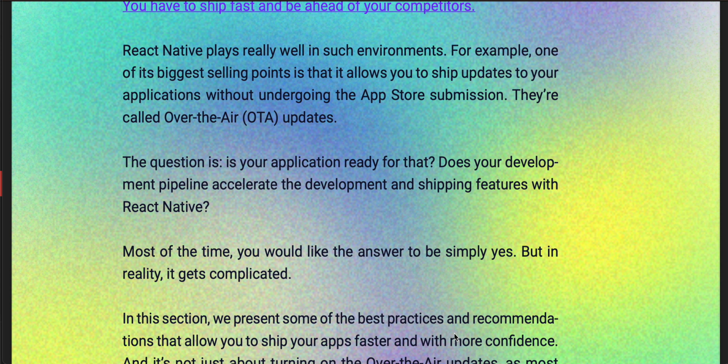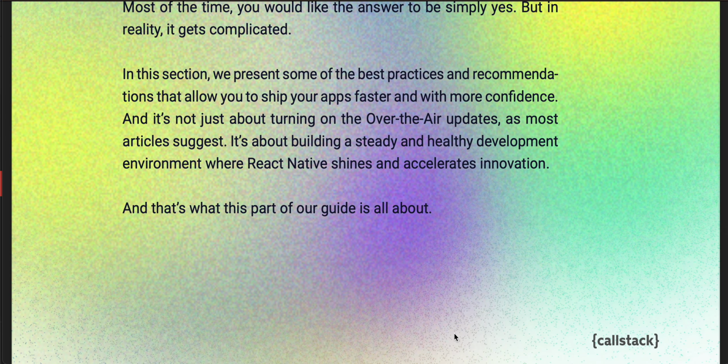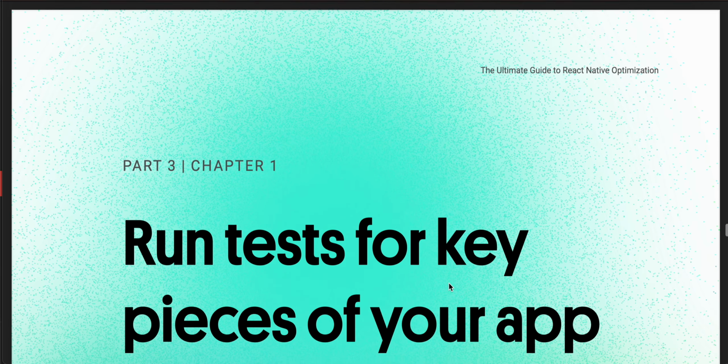In this section we present some of the best practices and recommendations that allow you to ship your apps faster and with more confidence. And it's not just about turning on over-the-air updates, as most articles suggest. It's about building a steady and healthy environment where React Native shines and accelerates innovation. And that's what this part of our guide is all about.